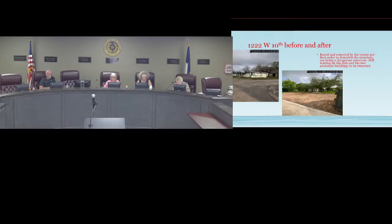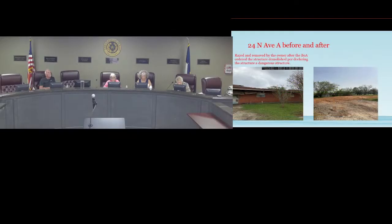1222 West 10th, before and after, raised and removed by the owner per y'all's BOA order. He's still got 2 accessory structures and some slab he needs to remove, but I'm also in contact with him on that. We need to get that finished. We have 24 North Avenue A. These are before and after. They stepped up to the plate, tore it down themselves, and as you can see on the right, looks pretty good.